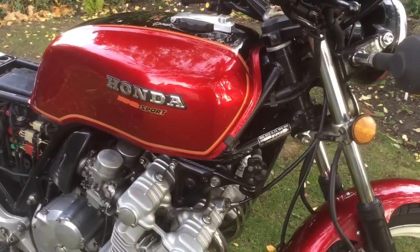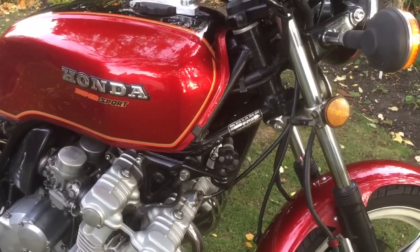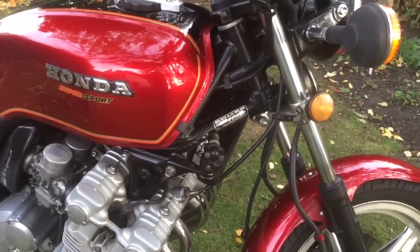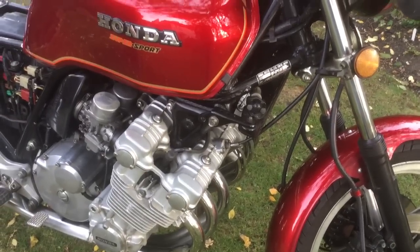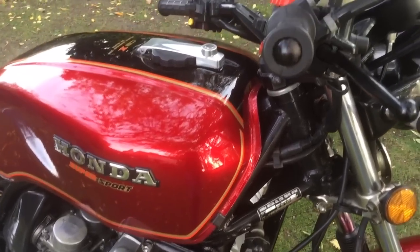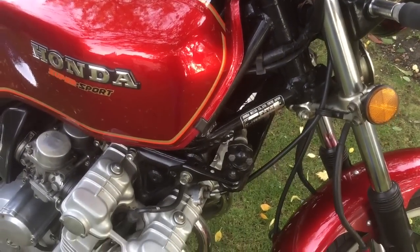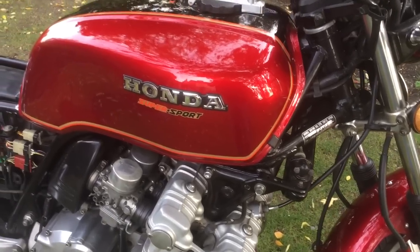We're not in the LC days where these bikes are being thrashed about. Most of them are gently ridden. Yeah, you can get along on them, but they're not thrashed how they were, or very few of them are. So you can ride these and enjoy them. They're still a nice thing to ride.